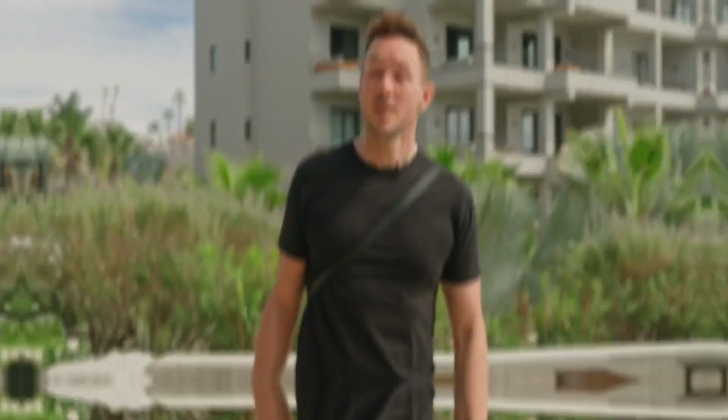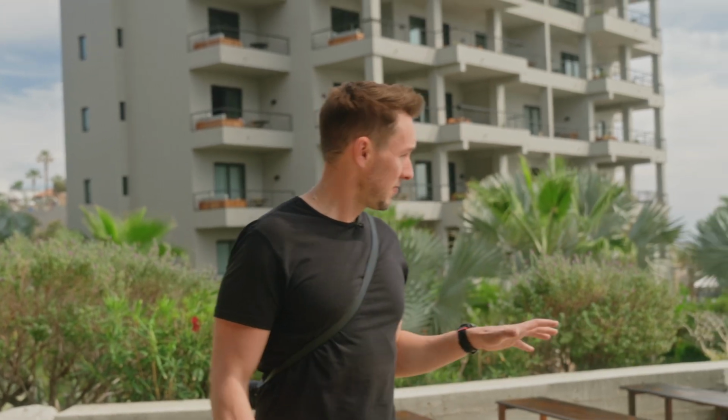All right, so we're like kind of right in the heart of the whole hotel right now, which is really neat. Actually, you can probably tell this, they're setting up for another wedding right now because it's Mexico and they knock these weddings out like 3 a weekend.